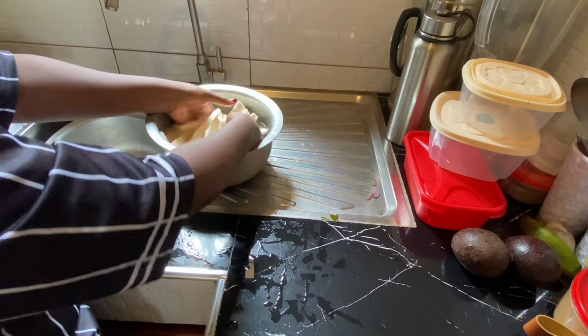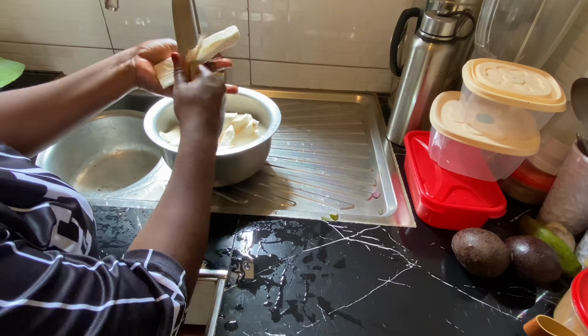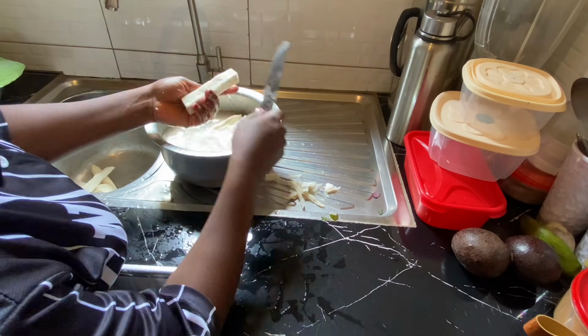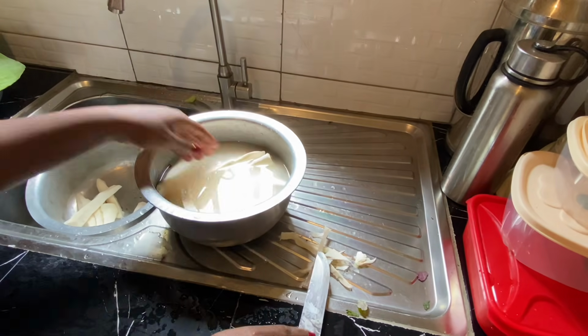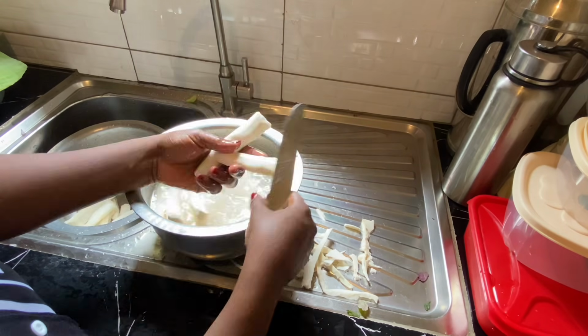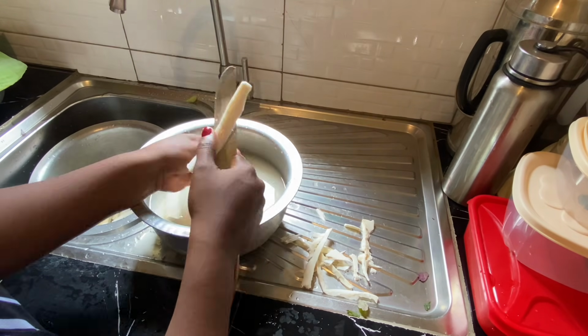While we are cooking lunch, we are preparing for dinner as well. This is what I talked about, planning. You should plan ahead of time. So while I'm cooking for lunch, I'm also preparing food that we'll be eating for dinner. And this is the cassava that you're seeing right here.